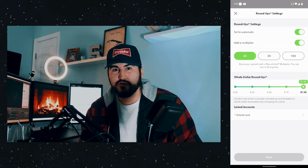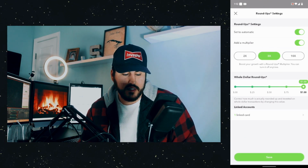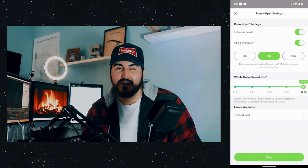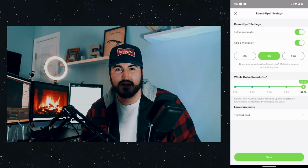And it's in here where you'll change your settings. So let's say tomorrow I want to have 3x. All I do is click 3x and I hit save. I don't want to do that, so I'm not going to go through the process. But when you're setting up roundups, this is the screen you're going to want to be in.